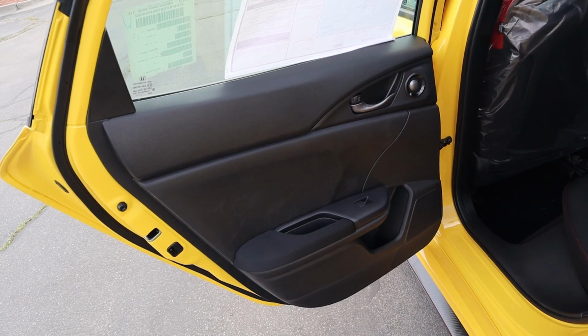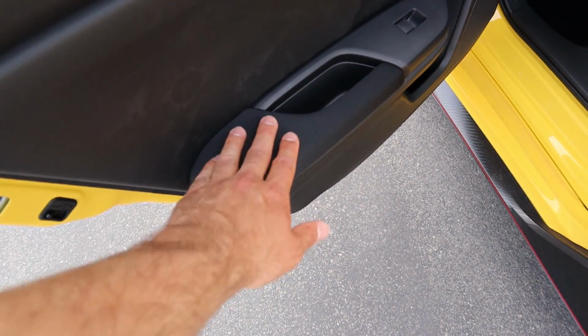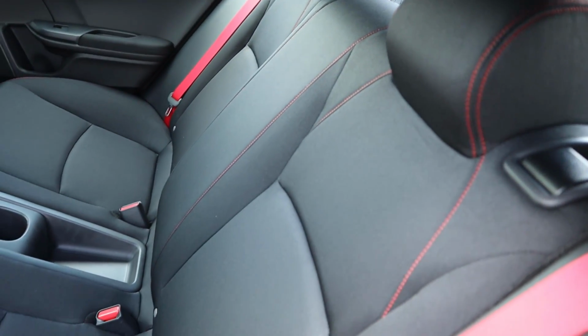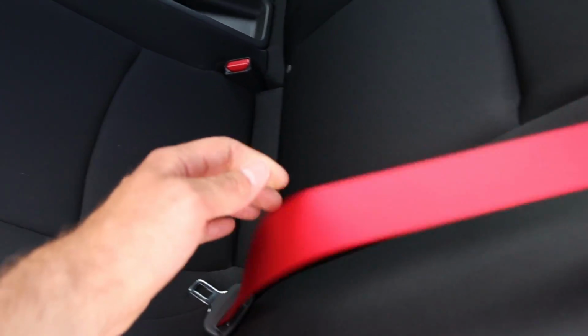Now here's the door panel on the back of the Type R. So notice it's actually hard touch right here, and then we've got cloth down below. And then here are the seats in the back. So we do have some red stitching, but they're full cloth seats. And then we've got the red seat belts here in the rear as well.